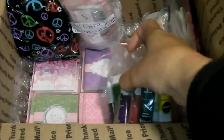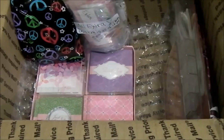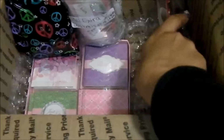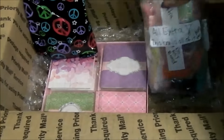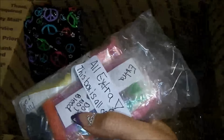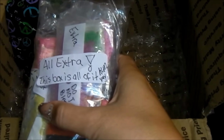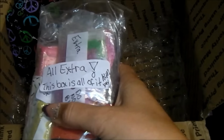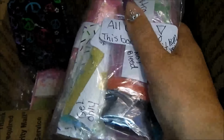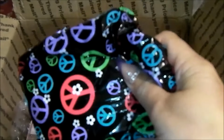It's crazy! I have to open one of my cupboards and make space for this, and this is extra. Oh, that crazy girl. Everything in here. This box is all of it, huh? Yay! Of course it's all of it, but this is all extra! Yay! And this is the things that were in the bundle. I have to check that out.